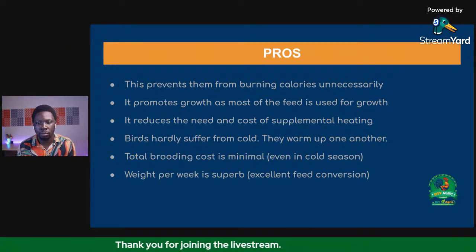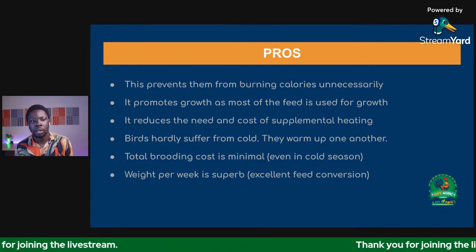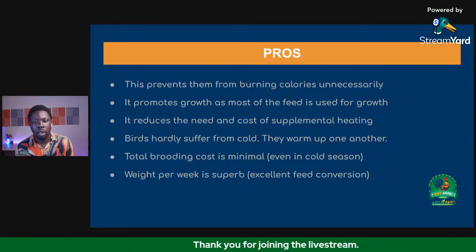So these are the pros, the benefits that you could get, and they are awesome. Let me see if you think of any other, and I'm going to be taking a few questions today because I need to really rush to catch up with something.